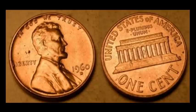There are a lot of RPMs, which stands for repunched mint marks, that you can find in this particular date. This one right here is one of the more notable RPMs. The secondary Denver mint mark is west of the primary mint mark. This is RPM number 1 for 1960-D, and by the way, they're all large dates. This is also referred to as the FS-501 in the Cherry Picker's Guide, so it's kind of a big deal.